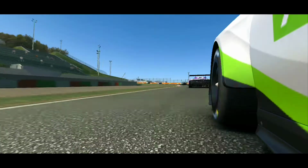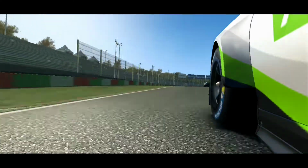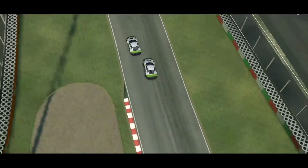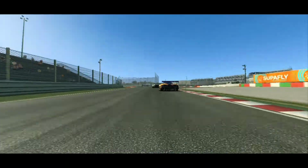And Kimi Räikkönen trying to make his way around the outside, and he's locked up. He's going to lose places there as Verstappen comes out on the inside. Räikkönen rejoins the track just ahead of the Red Bull. And there's the Renault of Carlos Sainz going wide as well. And at the back there's damage to the front wing of Stoffel Vandoorne.